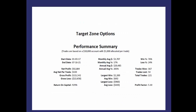Next up, we have our Target Zone Options program. This strategy trades spreads, mainly credit and debit spreads, in the options market, options on stocks and ETFs. These trades are based on a $10,000 account size, which is the minimum account size recommended for this strategy, allocating $1,000 per trade. These results go from January of 2017 through July of 2021. In that period, these are non-compounded numbers, that $10,000 turns into $92,000. That's a 929% return over the period, which equates to an annual average of 205% per year.